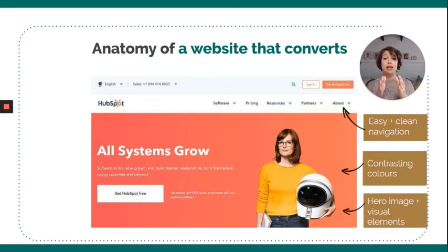The hero image is that main image that you see. In this case, it's a lady with the glasses and a space helmet, looks like it. And other visual elements need to be relatable. So the user that you are attracting, if it's maybe only women, don't use men in your pictures. It makes sense, doesn't it? So create that connection with people with your imagery.